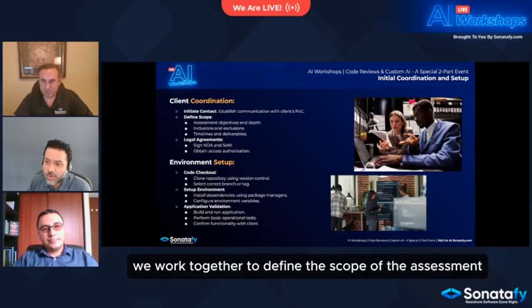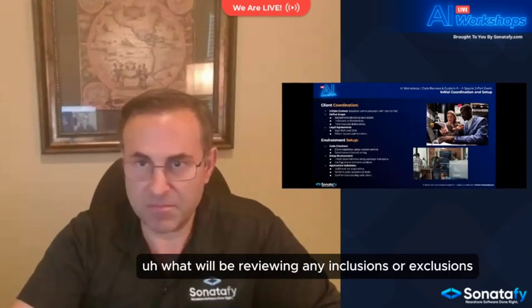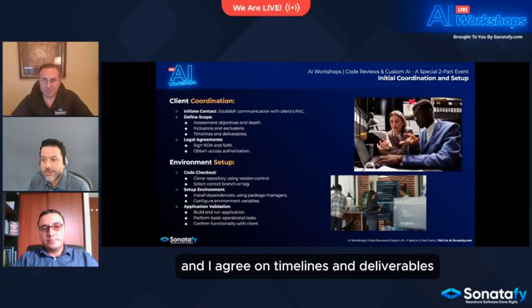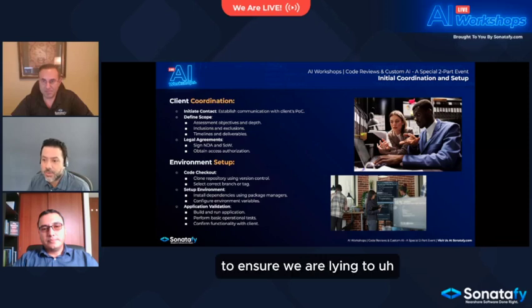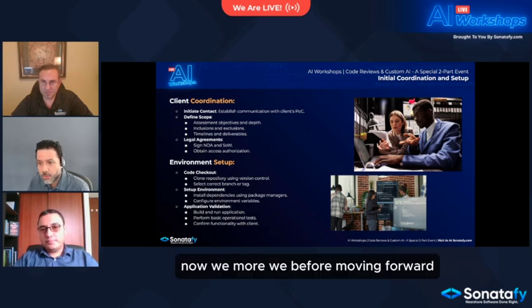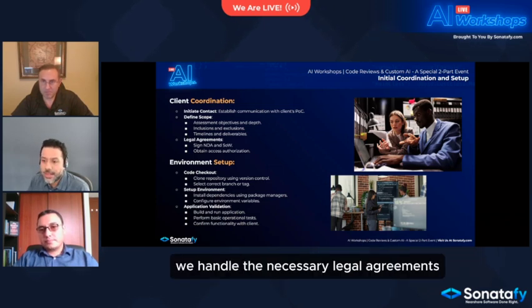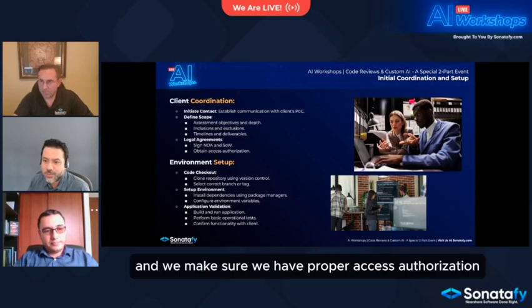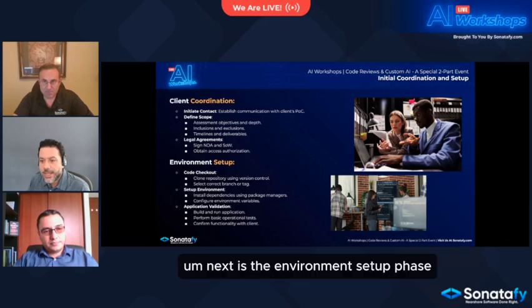During this step, we work together to define the scope of the assessment, what we'll be reviewing, any inclusions or exclusions, and agree on timelines and deliverables to ensure we are aligned on expectations. Before moving forward, we handle the necessary legal agreements like NDAs and SOW, and we make sure we have proper access authorization.